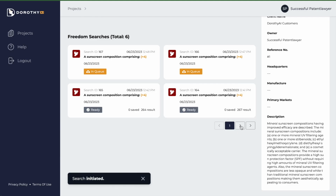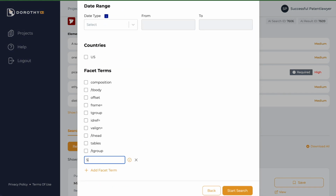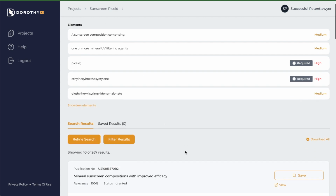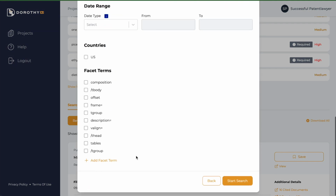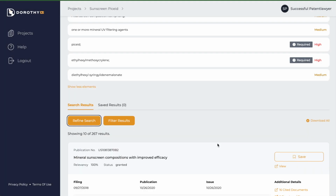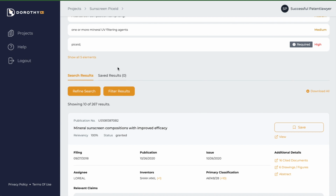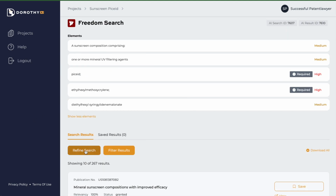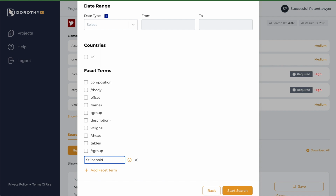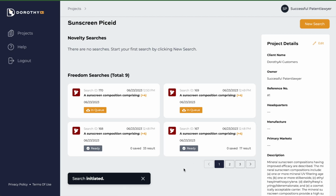We use the same procedure to add stilbenoid as a facet term in Search 2. We'll then make both pie seed and ethylhexyl methoxycryolene required elements and add the facet term pie seed. Finally, we'll make both pie seed and ethylhexyl methoxycryolene required elements and add the facet term stilbenoid. Let's take a look at the results.